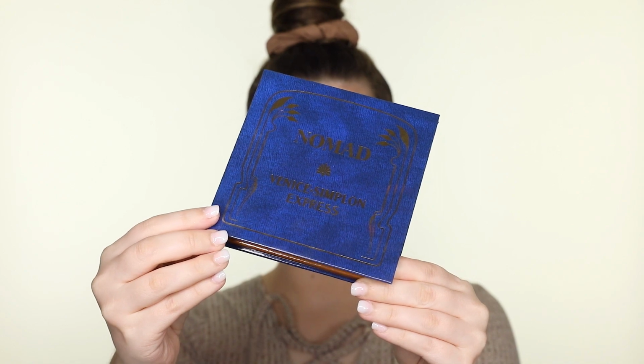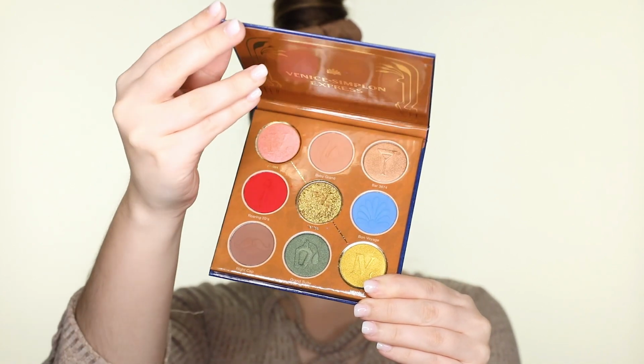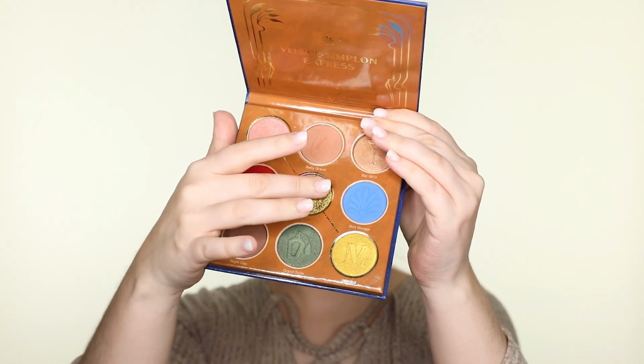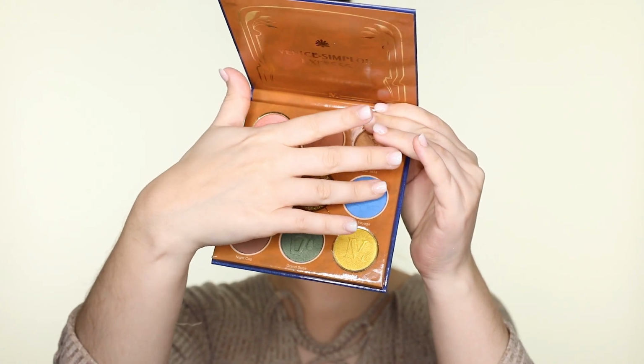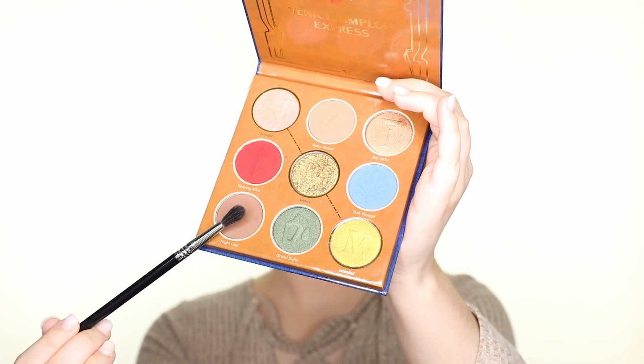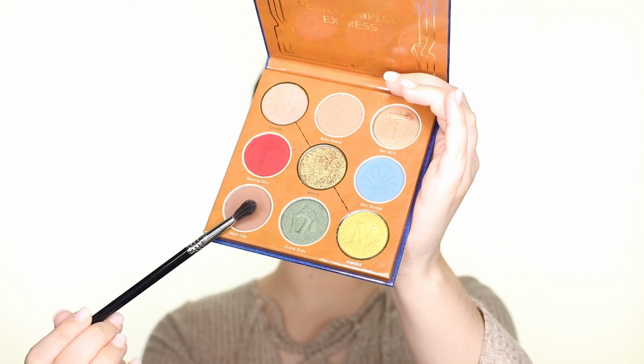For eyeshadow, I'm using the Nomad Cosmetics Venice-Simplon Express Eyeshadow Palette. Let's swatch a few shades. Wow, that is extremely pigmented and buttery smooth. First, I'm picking up the dark brown shade called Nightcap. I'm applying this all over the lid.